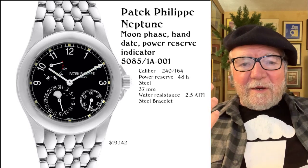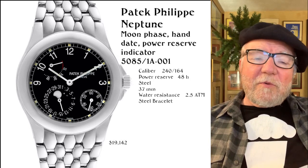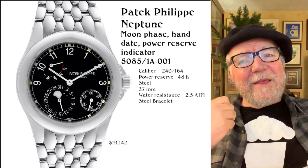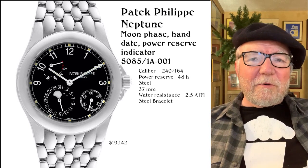Now, this here is another version of the Neptune. This one has a moon phase and a hand date and a power reserve indicator. And the first time I saw this, I thought, boy, this thing is crowded.